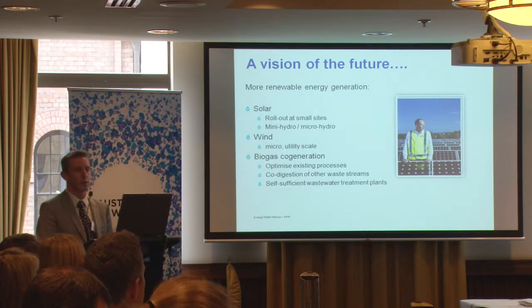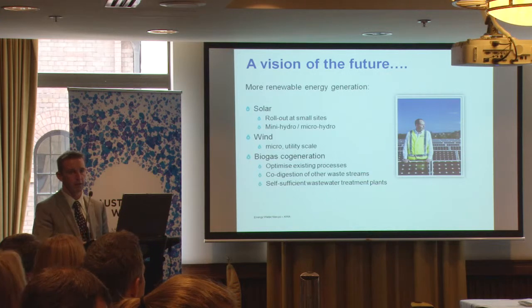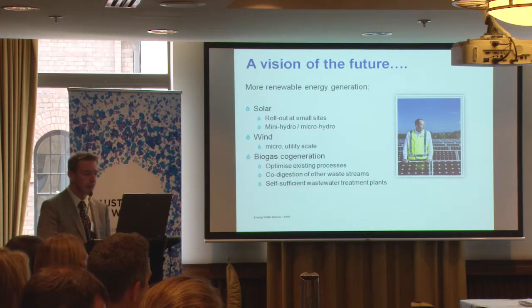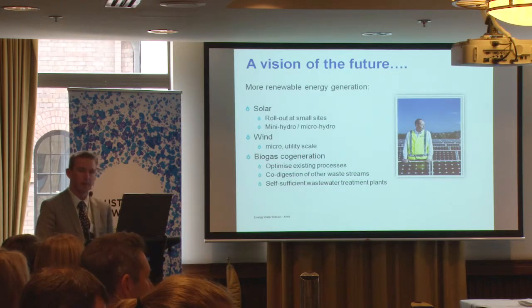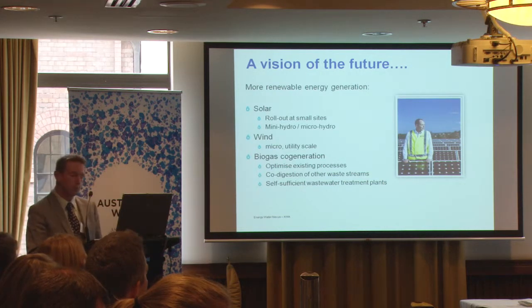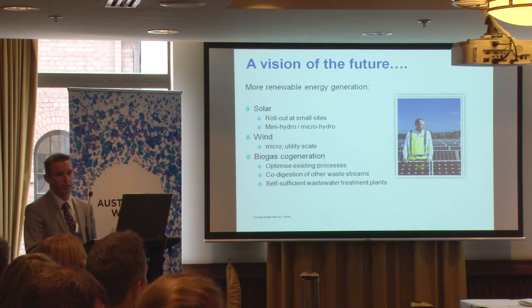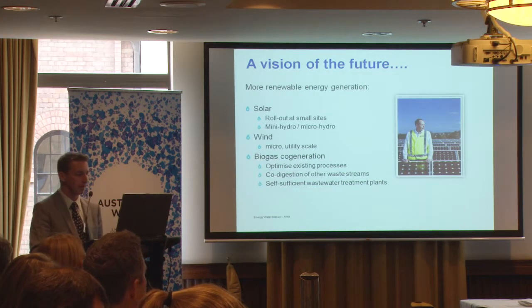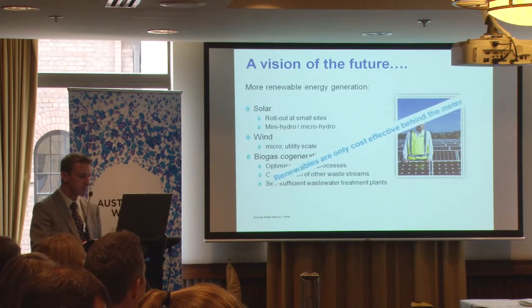But we're also looking at co-digestion, which involves adding food waste or other materials to our anaerobic digesters, and we think we can double our biogas at certain treatment plants. And by doing that, we're hoping to make some of our wastewater treatment plants self-sufficient. So at Bondi, we're about 90% self-sufficient. With co-digestion there, we believe we can make it 100% self-sufficient.